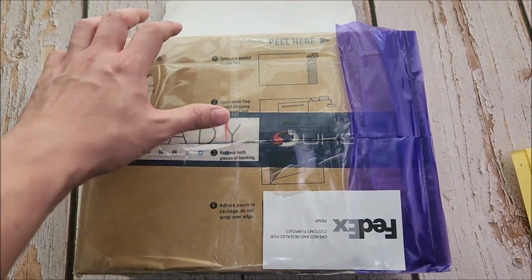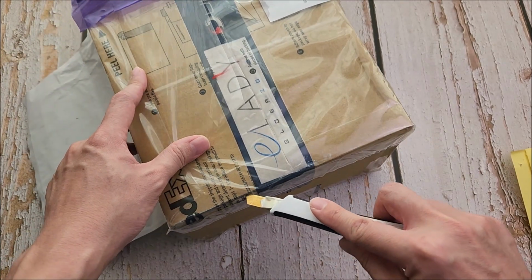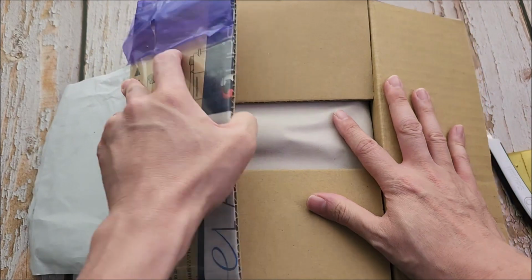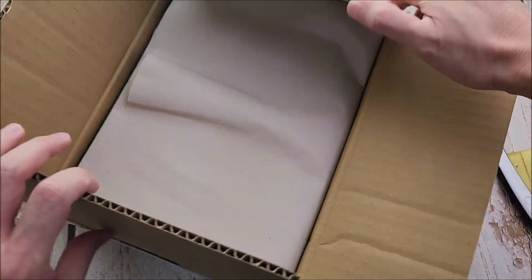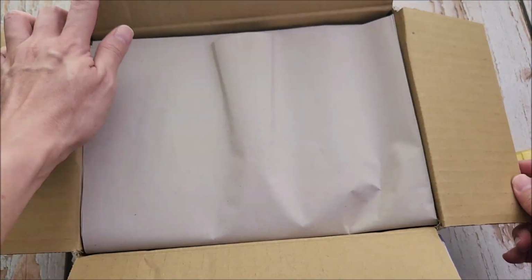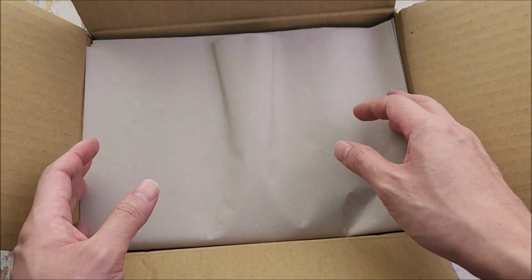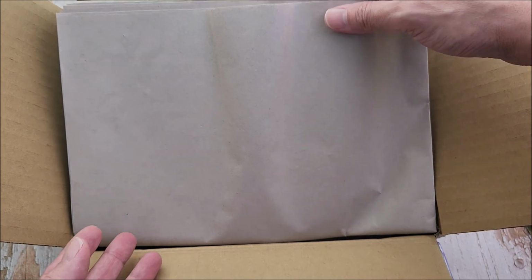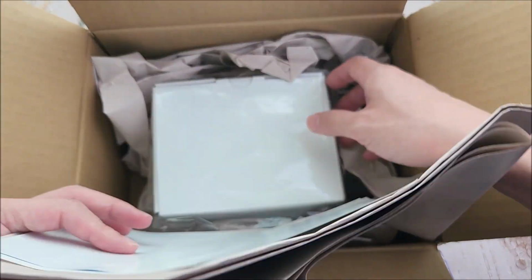Well, the entire shopping experience from eLady is great because I believe I made the order on a Saturday and they shipped it out on a Monday, I believe. But Monday was a public holiday in Malaysia, so I only got to receive the watch today. So, let's see. Okay.